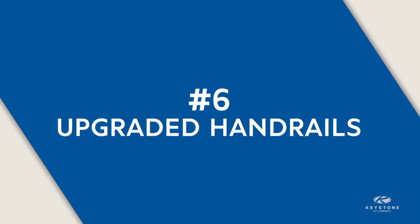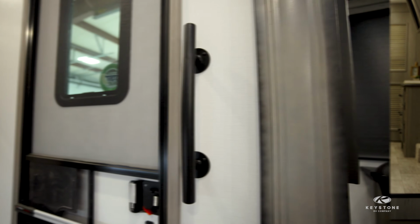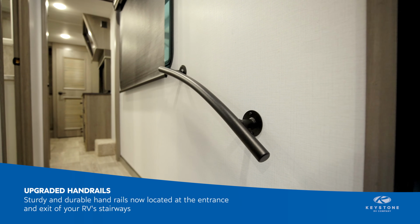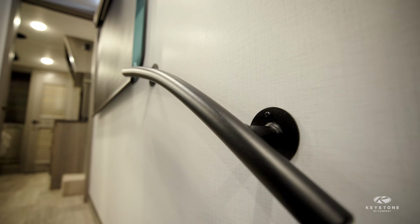Number 6, upgraded handrails at the stairway and the exit. One of the things that customers have said, we want a more sturdy handrail at the exit of the camper and the actual stairway. For 2022, you'll find those two features added. Both at the exit and the stairway, upgraded steel handrails.